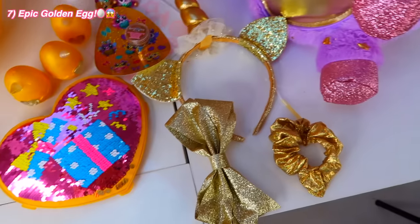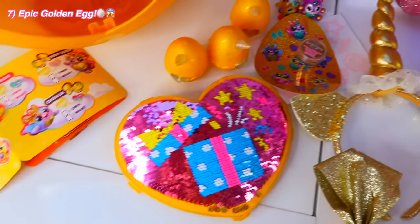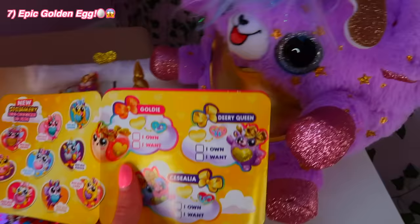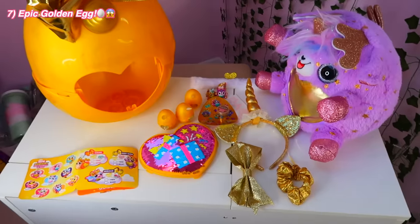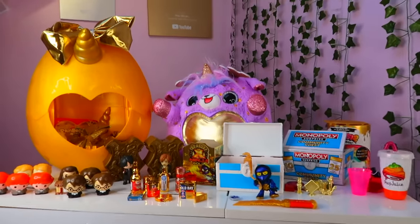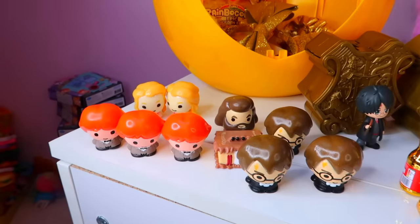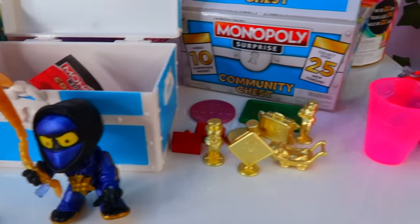Oh my gosh, okay. This is like the overview of everything we got in the giant egg. Little stickers, figures, glitter. Oh, and then as you can see here, these are the three rare ones, and we definitely have Dewey Queen. There she is. The ultimate golden prize. Okay guys, so this is everything that we found in today's video. Wow. I cannot even believe how many golden things we actually found and ultra rares.